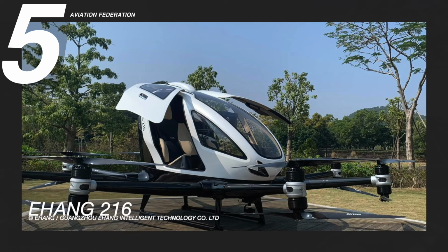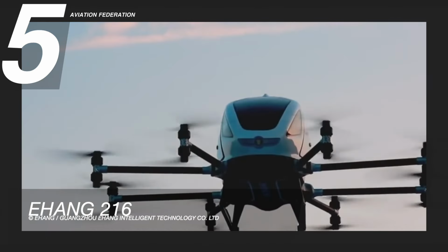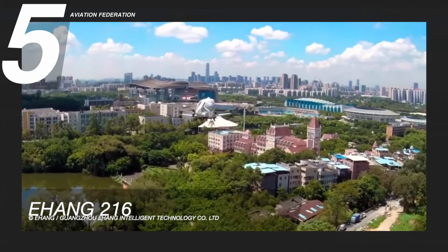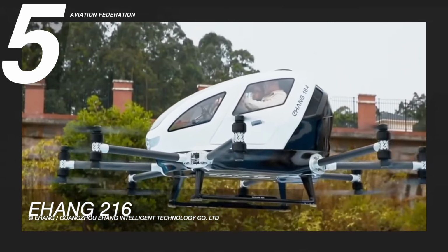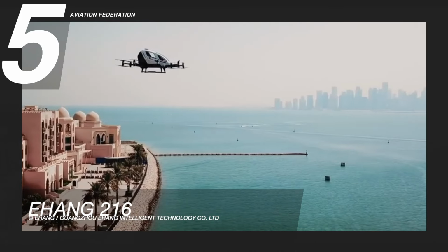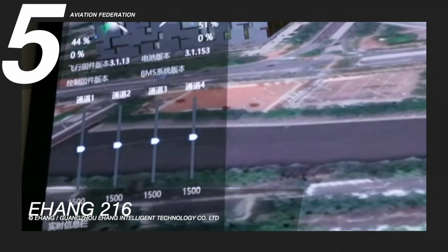Beginning at number 5 is the Ehang 216. The Ehang 216 is an electric vertical takeoff and landing autonomous aerial vehicle that will offer on-demand air taxi services with the aim to meet urban transportation needs. It has a maximum speed of 17 knots and a maximum range of 19 nautical miles.